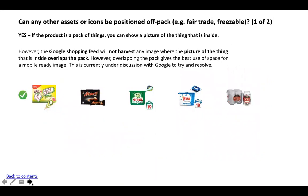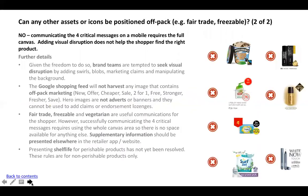So can anything else be positioned off pack? Well, if it's a multi-item pack, then yes, you can pull the item out of the pack. There's a conversation with Google about this, which is ongoing. More updates on that maybe in a few more months when we've actually managed to bottom out with Google what they will and won't accept. But from a visual clarity perspective, it's definitely a good idea to pull the image out, and it's definitely a good idea to overlap the image, as Mars are doing. That's a good way to make best use of screen real estate.